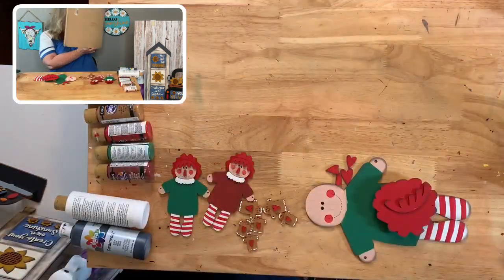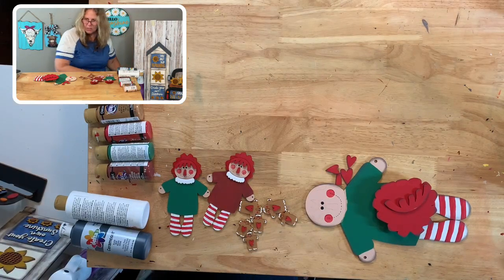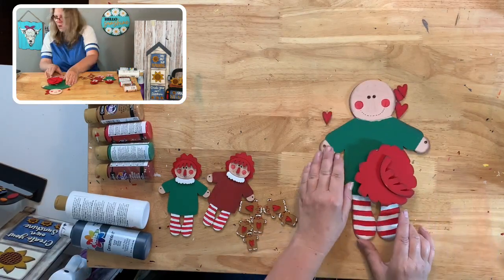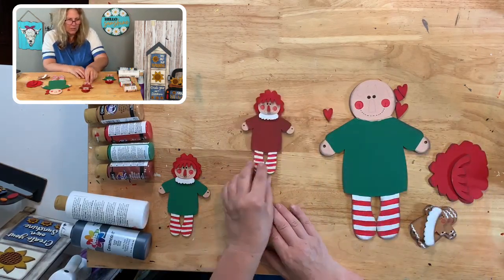Marley, did you come in? Remove this and let's get gluing together. Let's do that white highlight really quickly and we'll dry that.